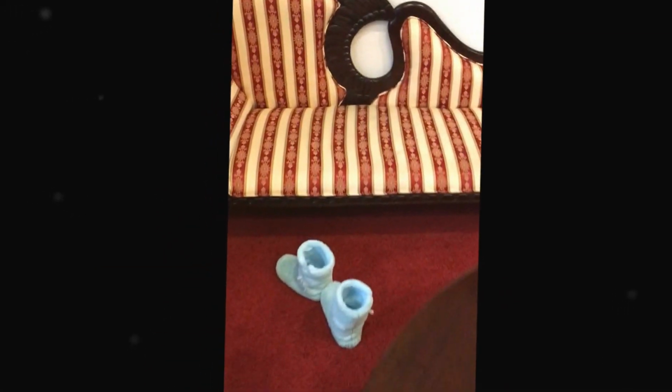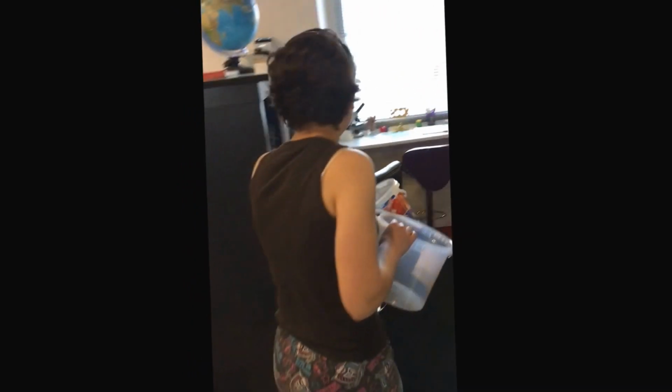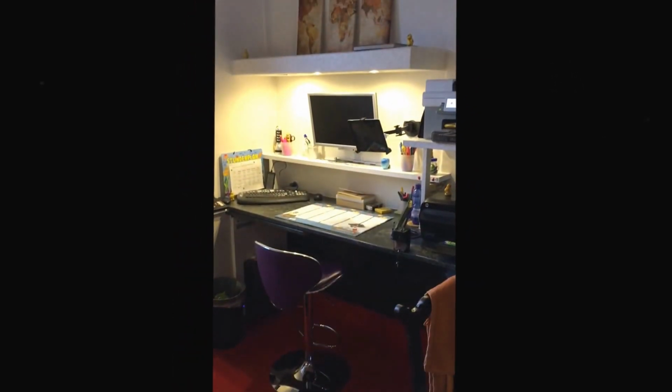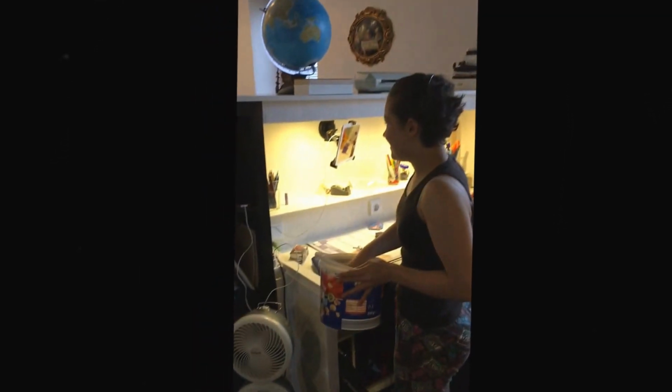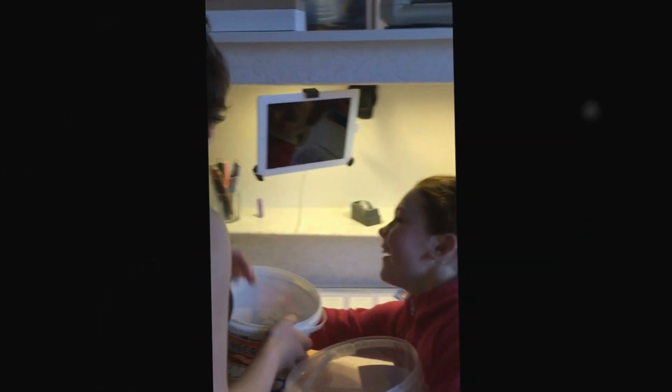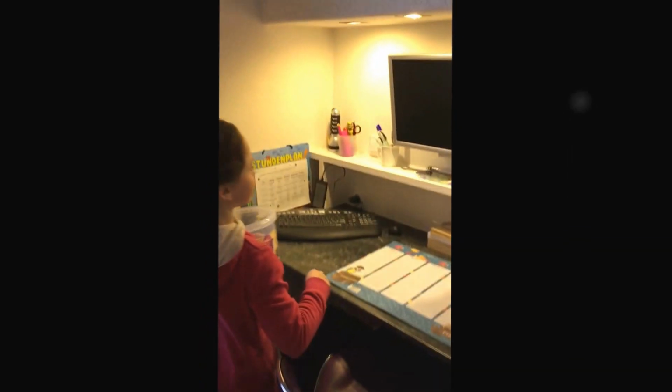Okay, this room looks pretty good. Perhaps then we go in the next room. Perhaps make some light here. Lights on. One more. I think you can go to this area here. Check your desk.